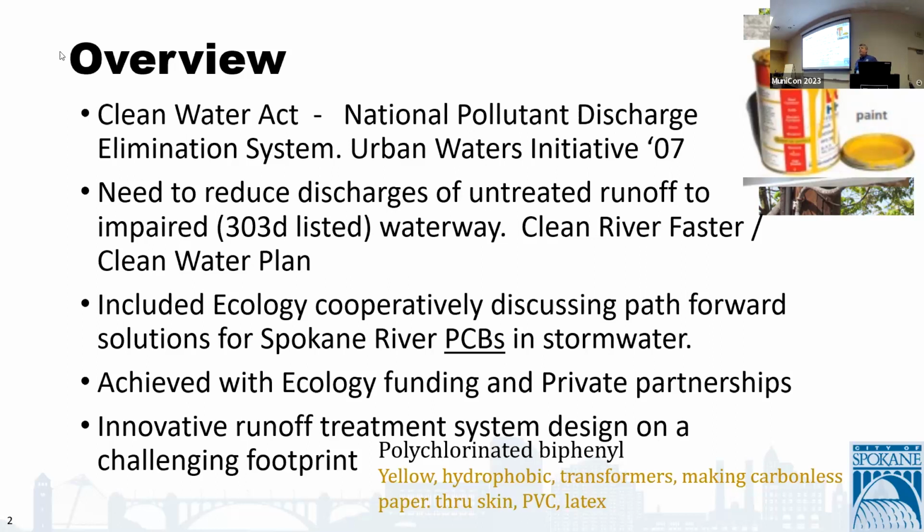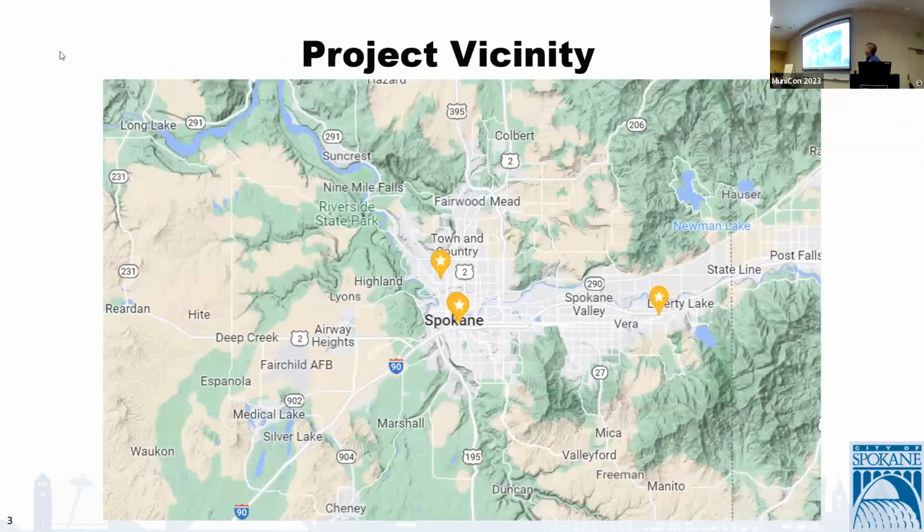It also goes through PVC and latex. So what you think of as rubber gloves, maybe you want to get something a little fancier than normal rubber gloves to handle it. So it was really achieved with partial Ecology funding and then private partnerships. I'll get into it later, but the site itself was a little bit of a trick. So we got to be a little bit innovative with this challenging footprint.